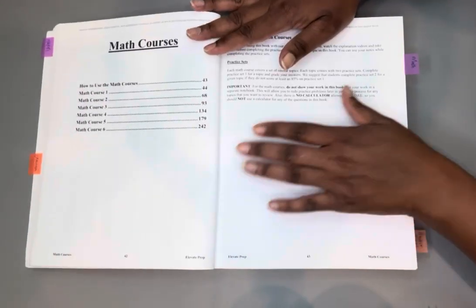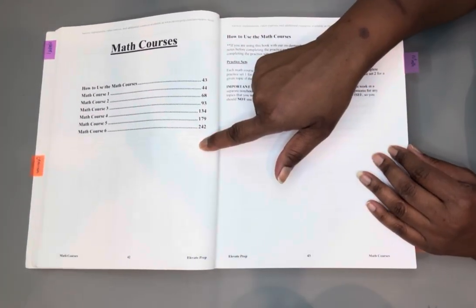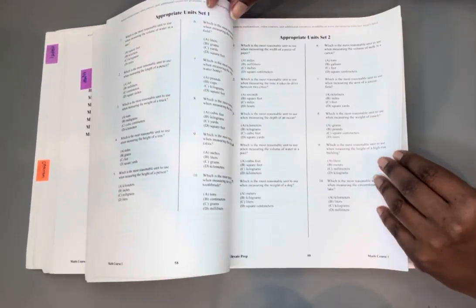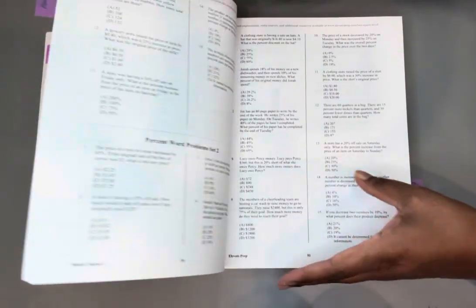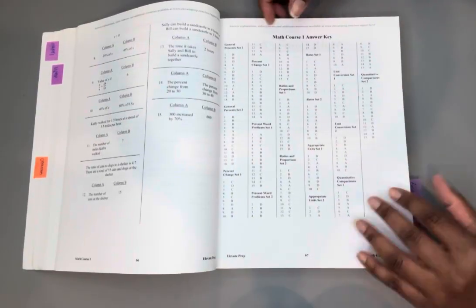I do like that. Here in the math section, you'll see that there are 6 sets of math practice sets, and they cover different things. Some are word problems, some have to do with units and algebra, anything that you would see on the ISEE. There are practice questions to mimic those questions, unit conversions. And then, as I said before, there's an answer key.